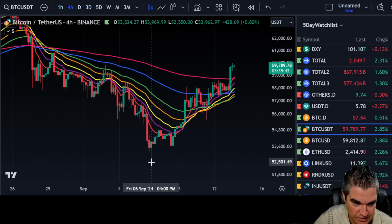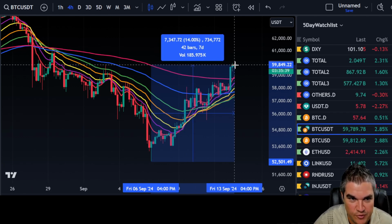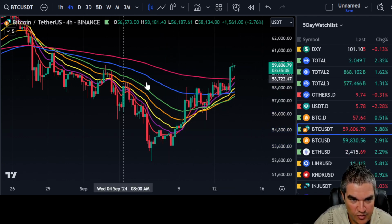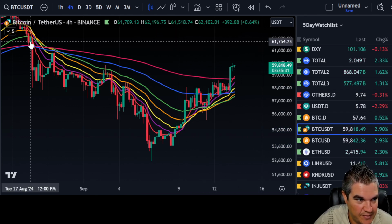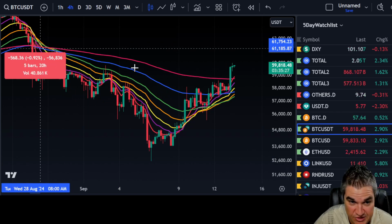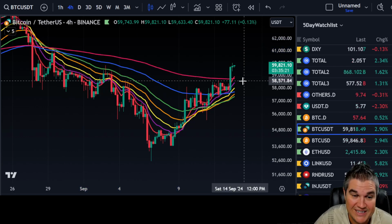After our lows back on September 6th, we've had a nice rally up. Current price is up 14% over the past 7 days. But more importantly, we've gotten above the 200 EMA, this pink line, for the first time in over 100 candles. Our last one was back on August 24th. We've just closed a nice bullish candle above that, 101 bars later.